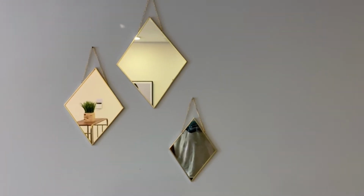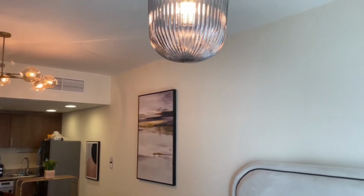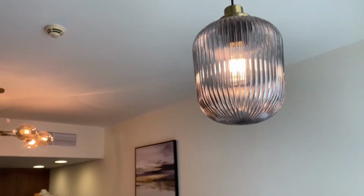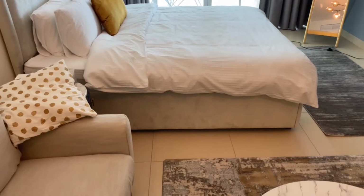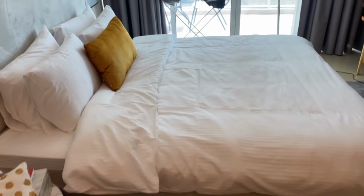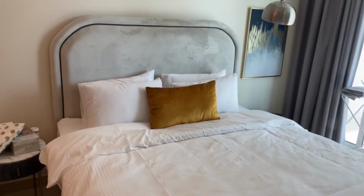The Airbnb is also pretty nicely decorated. You have some mirrors here for decoration. And then right next to the couch, you have the bed. I actually love this bed. It's pretty freaking comfortable and it's cute too.